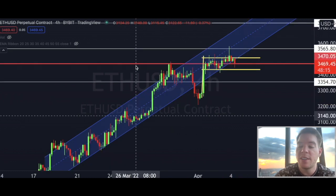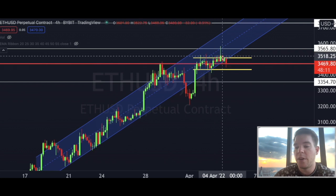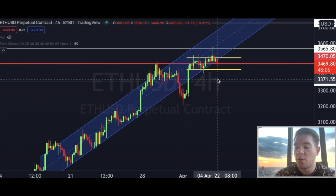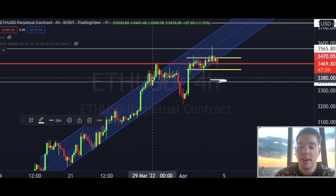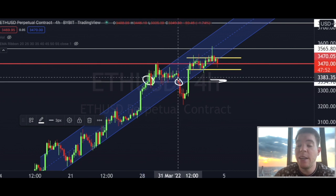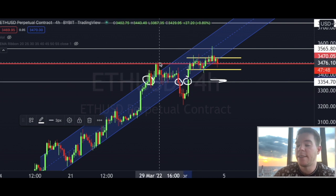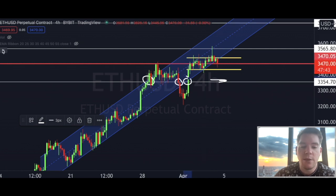So obviously if Bitcoin takes a dump to $44,000, $45,000, then Ethereum will most likely dump to the downside too. The level I would be watching out for is $3,350, because we have now turned this into support. We broke beneath this level, but then came straight back up on the daily chart, and that should give us some sort of support. In my opinion, that's the next stronger level of support here.